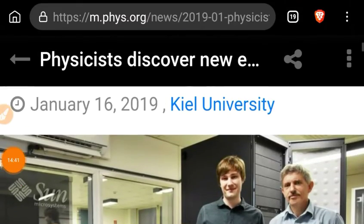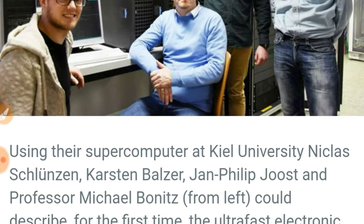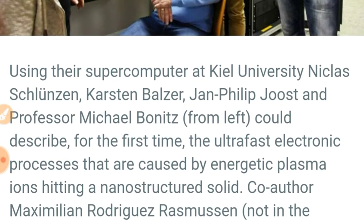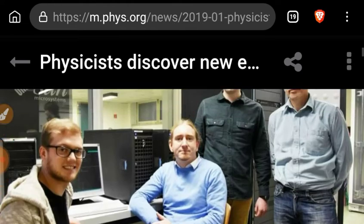Here's another article. This is phys.org from Kiel University. These folks are playing with some plasma, and they're studying the way energetic plasma ions react when hitting a nanostructured solid. Another interesting article. Basically, the moral of the story is space dust is nothing like non-ionized Earth dust.